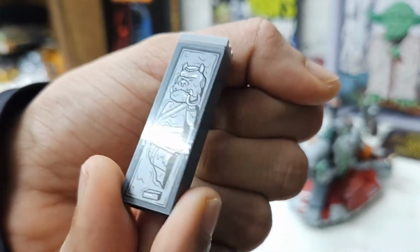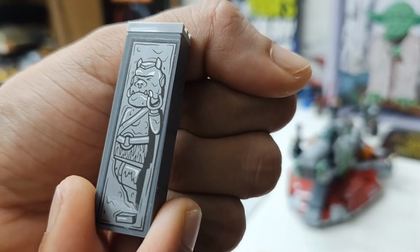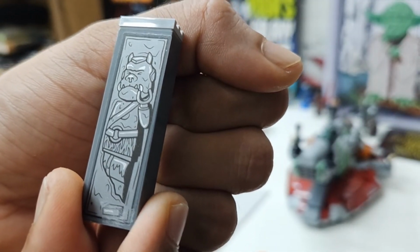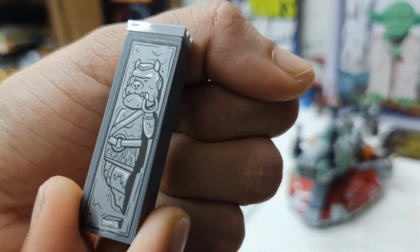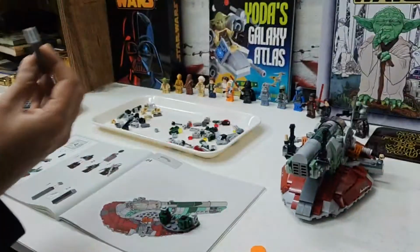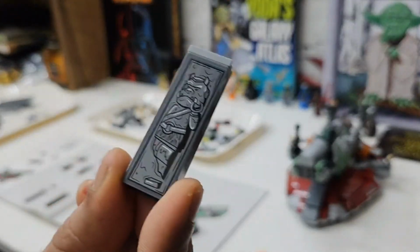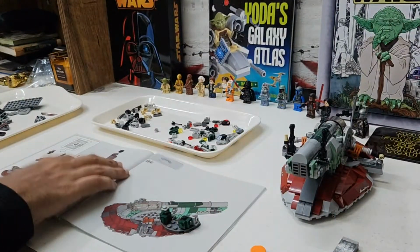The simple carrier. I don't know the character. Whose face is that? If you guys know what character this is, can you please comment and let me know? I don't know what character this is. I've seen in the UCS, this is not the sticker. This is some other character with the set, I don't know.